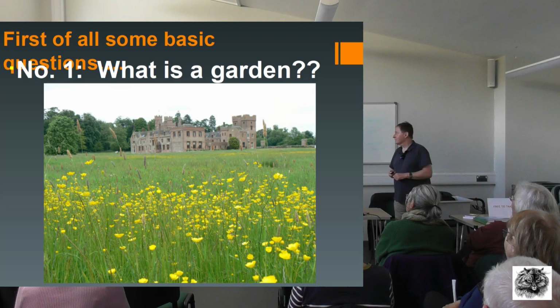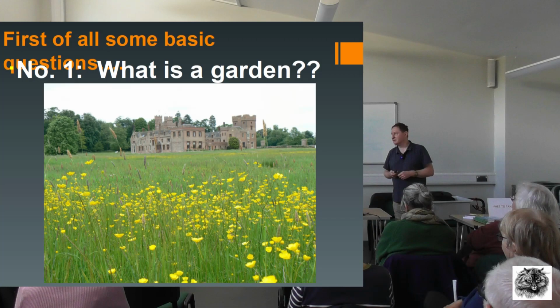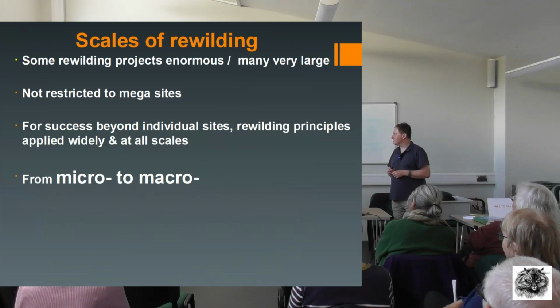If I'm the Duke of Devonshire, I've got a great garden. How can I compare the ecology? How can I actually address that and evaluate it? It becomes quite a problem. So what is a garden? A garden can be a window box, it can be a Nett Castle.